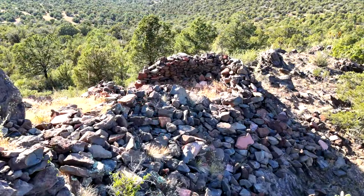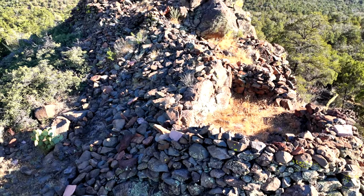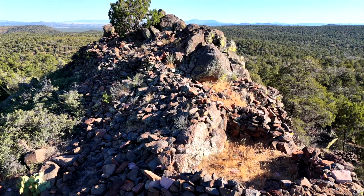Once the temperatures cool down this fall, I'm planning a trip out here to backpack to this location and sleep out in a tent next to this structure. Just to experience what it's like to get the sunset there and the sunrise and see what sort of artifacts are sitting on the ground. So I really look forward to that trip.